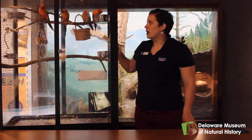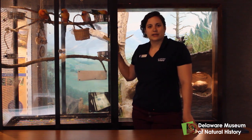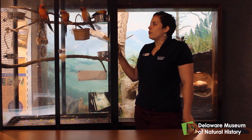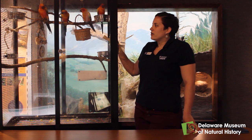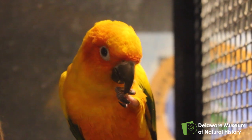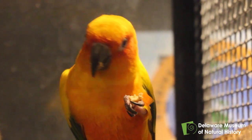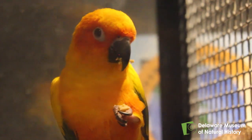These guys, the sun conures, they are found down in South America in the rainforest. So when they build a nest, it's way up in the trees. It's hard for us to see. But they also do some other things. And if you can look, you can see their beaks. The beaks are big hooks. And that's their main tool for building, for doing anything. Their beaks, and then we have their feet.